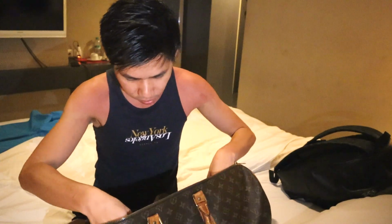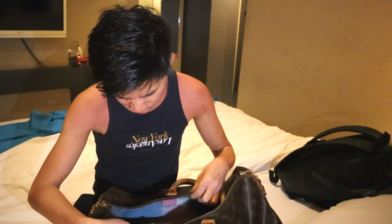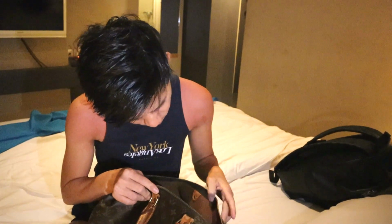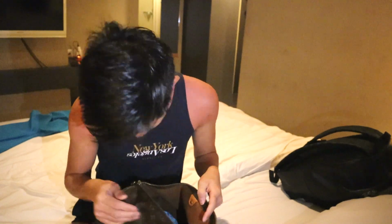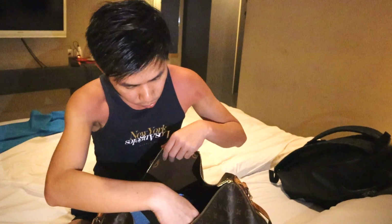And, kasi wala itong bag na to. This is, by the way, a Louis Vuitton Keepall 50 or 55, I'm not really sure. Yeah, it's a Louis Vuitton 50, size 50. Wala siyang compartment sa loob. So, what I did is, kahit pa yung dala ko maletang may trolley na ganyan, I use packing cubes. Ganyan.